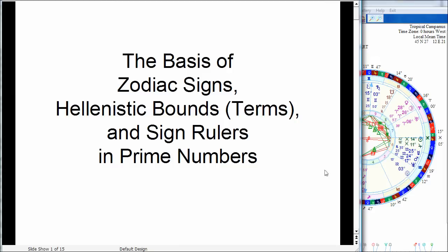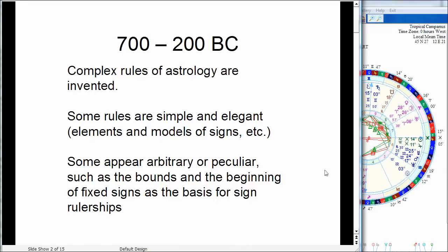In the ancient Hellenistic form of astrology, they're often referred to as bounds, and in the later medieval tradition, they're often referred to as terms. Same thing. So this is an amazing concept and a new idea that there appear to be very strong relationships between prime numbers and things like zodiac signs, Hellenistic bounds, and sign rulers. Now, a little background to this.